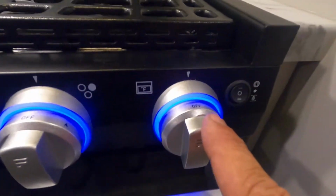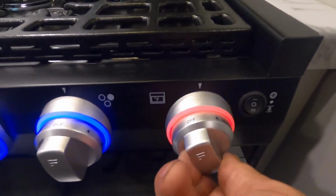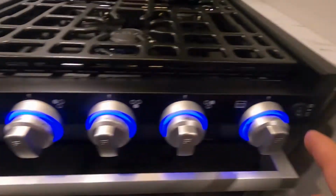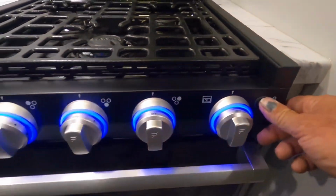Same thing on your oven. Quickly turn it back off, but turn to your flame here. When it's red, light it here. Then just set it to the desired temperature. That panel light can also be an oven light. Flicking it down.